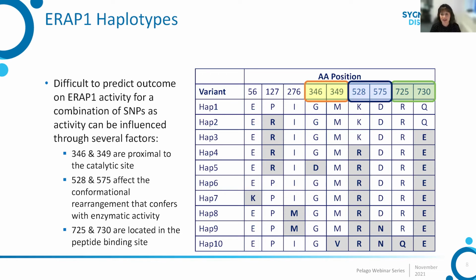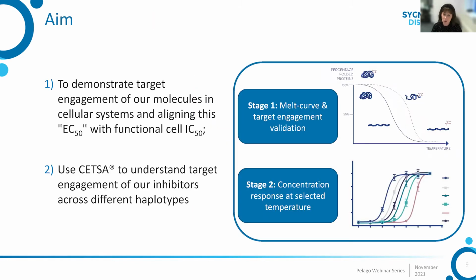So you can quickly see how in combination it gets quite difficult to predict enzymatic activity, and we're looking at quite a varied background across which to understand the ERAP1 behaviour. And this was what led us into choosing CETSA to support the ERAP1 inhibitor programme.